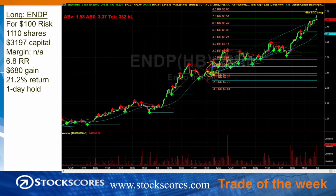For $100 of risk, that required a position of 1,110 shares because it's roughly a $3 stock. That was $3,200 in capital. Stocks under $3 are difficult to margin, so I don't assume any use of margin. That's why I've got not applicable there. Ultimately, the stock closed at a 6.8 RR, reward for risk, which meant a $680 profit for a $3,200 capital outlay, which was a 21.2% return on a one-day hold. That's a really nice trade and a really good setup from a flag pattern. You've got the move up, you've got the flag, and then you've got the action candle breaking from the flag, predicting that that stock had a 70% chance of going higher.